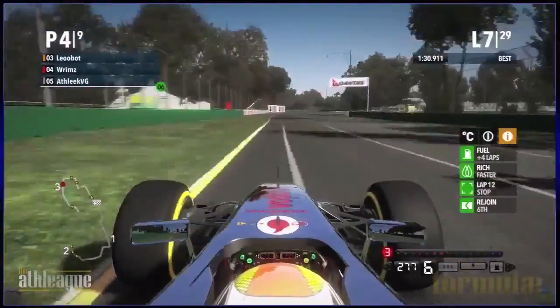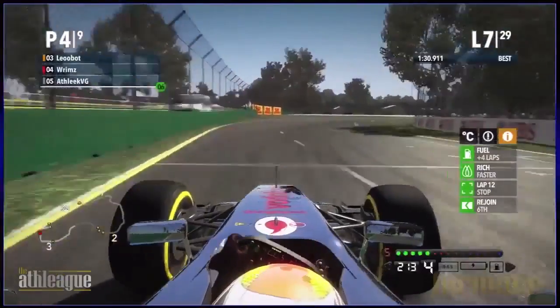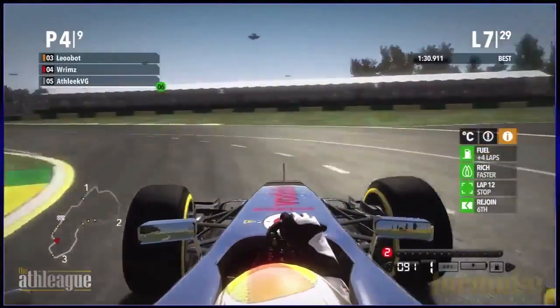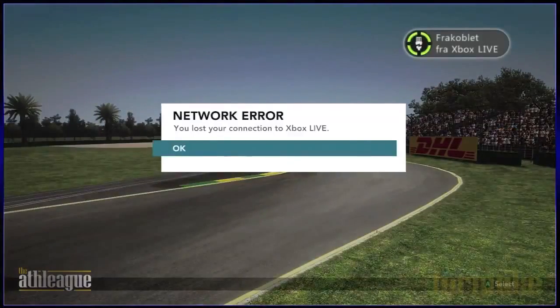Yeah. But anyway, back to this race. We have Wrimzy here in 4th place on lap 7. We should be thinking about pit stops anytime soon. The tyres normally go around about 10 laps on this stint. So looking towards the end of the race, we probably should be going on to the primes, and the primes should hold out fairly well as Wrimzy has disconnected there. Would you mind telling us what happened?